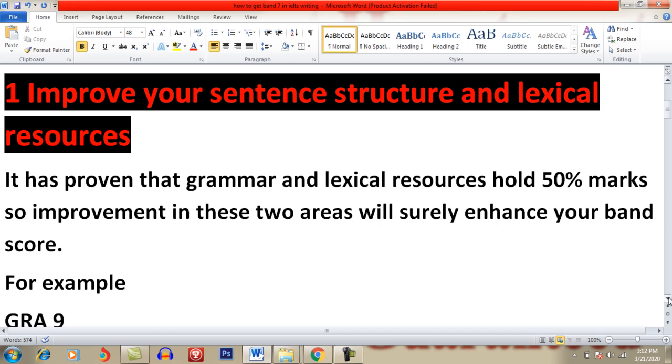Why do you have to improve these two areas? The reason is that it has been proven that grammar and lexical resources hold 50% of the marks. So improvement in these two areas will surely enhance your band score. Keep in mind, lexical resources hold 25% of the marks and grammar also holds 25% of the marks. So overall, if you want to secure 7 band, you can get 50% of your marks with the help of these two areas.